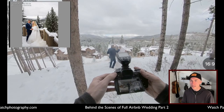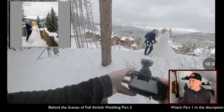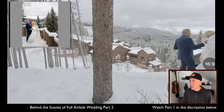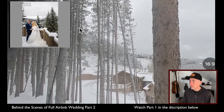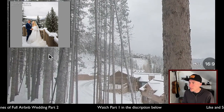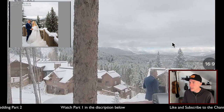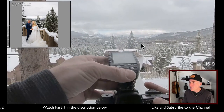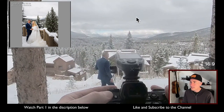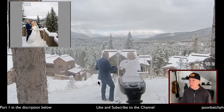And I don't know where my flash is. I might have already set it. Oh yeah, I set up my flash right over here. And it looks like I'm going bare flash. It's the 8200. I didn't have any modifiers on the end, so it's just straight bare flash. I just wanted to pop them out a little bit because it was cloudy skies. It was midday, so I wanted a little extra light.